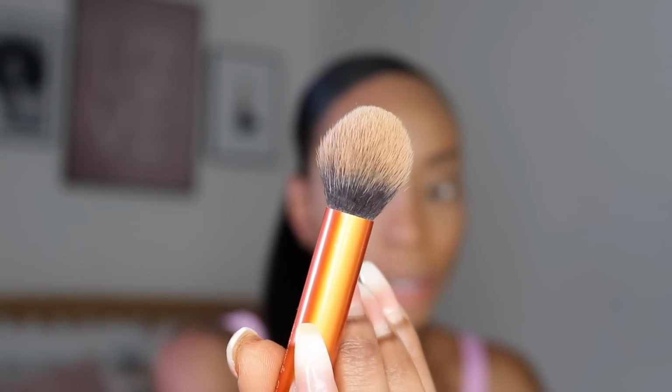It's a loose setting powder, and it also comes with a puff, but I'm not gonna use a puff. I'm gonna take a brush to put it on my face. For that, I'm going to be using one of my contour brushes, and it's a Real Techniques brush. I'm going to gently put that below my eye area, and on all the areas that I put the highlighter on, that's where you would usually put your setting powder.